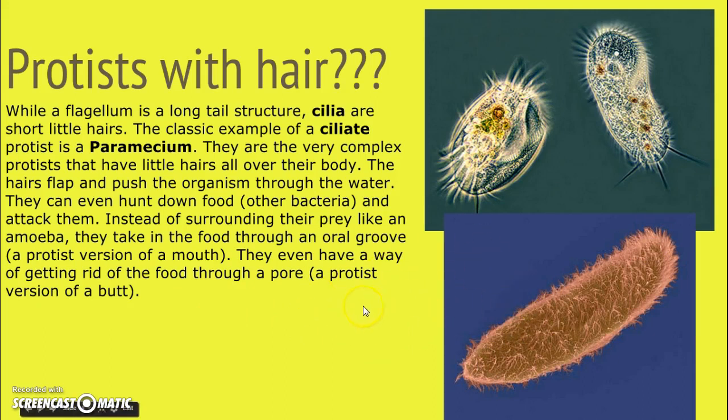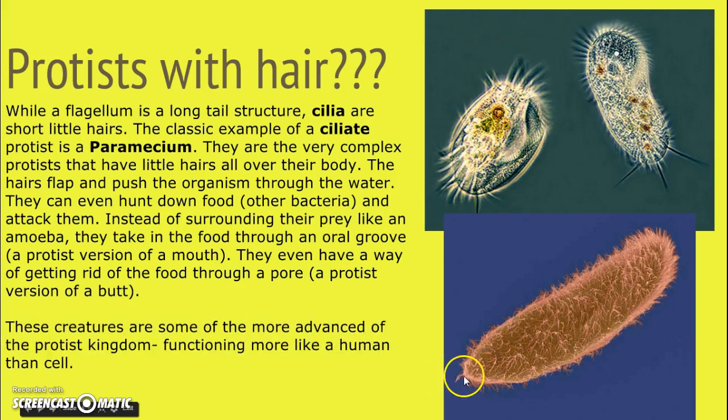Instead of surrounding their prey like an amoeba does, they take in food through their little oral groove or their mouth. They even have a way of getting rid of the food through a pore at the end of their body, which would be kind of the protist version of a butt. So the food goes in, they use these hairs to sweep the food into their mouth, and then it gets picked up by a vacuole where it gets partially digested and then carried down through the cytoplasm, where it is then able to evacuate the paramecium through the pore.